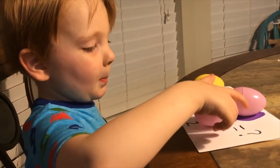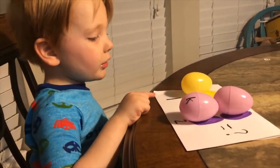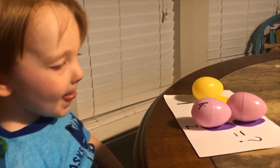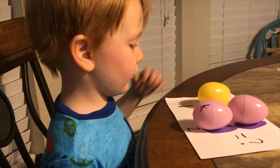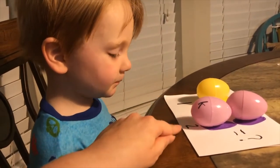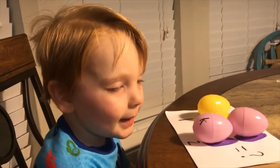Okay, can you count those eggs? What's 1 plus 2 equals 1, what? There's 1 yellow egg and there's 2 purple eggs. So can you count those? Oops. Okay, count them. 1, 2, 3. 3. So 1 yellow and 2 purple make 3 eggs in all. Good job.